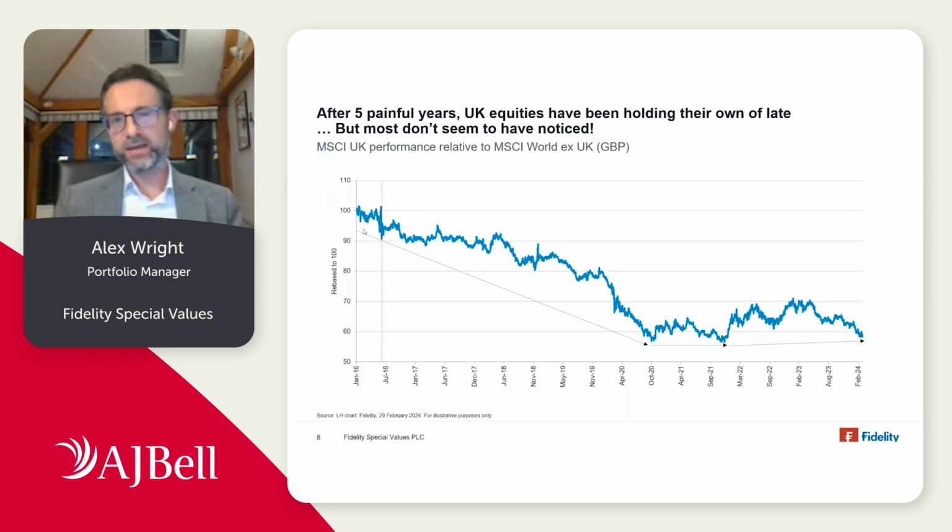So you can see here the underperformance of the UK market over a 5-year period from the Brexit referendum. But again, I think what most people have not really noticed is that performance has bottomed over the last 3 years. So we haven't created new lows, and over this period, the UK has been roughly performing in line with global indices on a 3-year view, obviously having a much better 2022, giving up a bit of that performance in 2023, but not creating new lows. So again, for the UK market, it's quite a long time since we've really been structurally underperforming. But again, people haven't really noticed that.